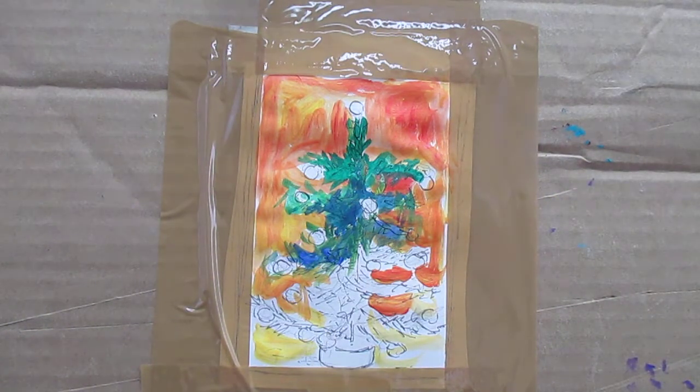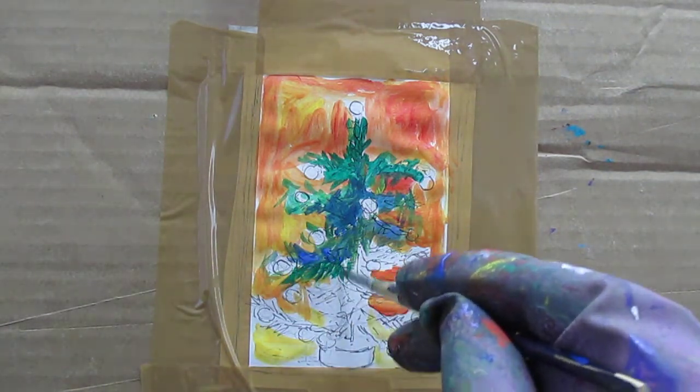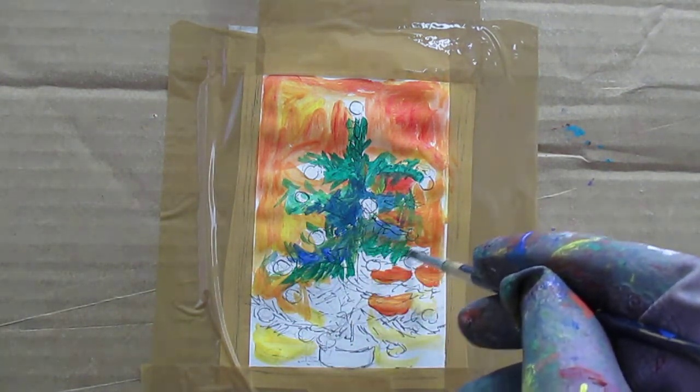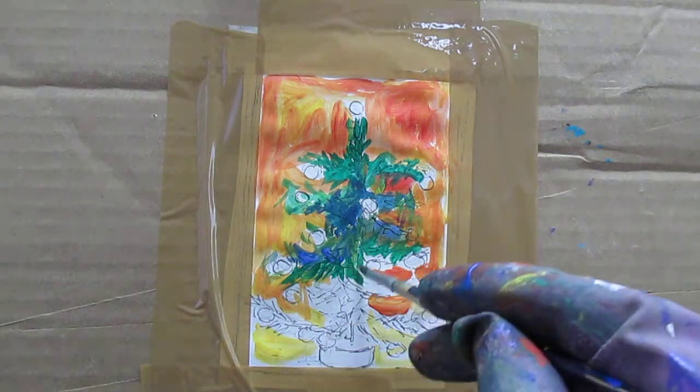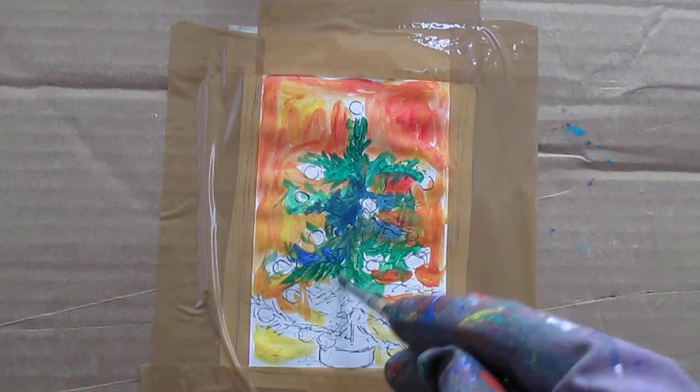I'm going to put this in first, and I really think I might do the background again, because I really want it to mesh together. It's not doing that at all. It dried too quick. That is the good thing about acrylics, and sometimes the bad thing, especially when you're rushing around.